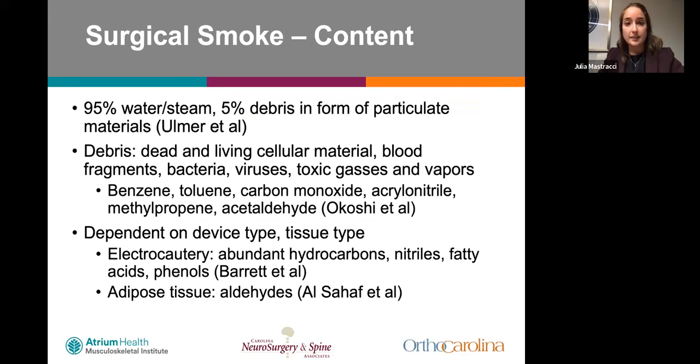Furthermore, in regard to the content of surgical smoke, it is 95% water and steam and 5% debris in the form of particulate matter. Furthermore, the debris itself, as stated in the CDC statement, is dead and living cellular material, blood fragments, bacteria, viruses, toxic gases, and vapors. The content of the smoke also depends on the type of device we're using, as well as the tissue that we are working on. So for example, electrocautery is abundant in hydrocarbons, nitriles, fatty acids, and phenols.